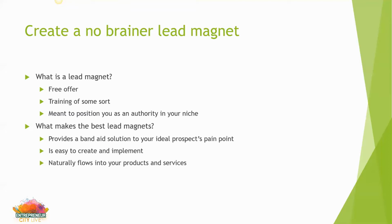So, I suspect most of you guys know what a lead magnet is. For those of you who don't, it's usually a free offer. It's a training or information of some sort, and it is meant to position you as an authority in your niche. So a lead magnet is not just to bring in leads, but it's also positioning. When we do lead magnets correctly, we're offering free information, we're getting tons of leads, we're solving a pain point, and we're also positioning ourselves. Now that's a killer lead magnet right there.